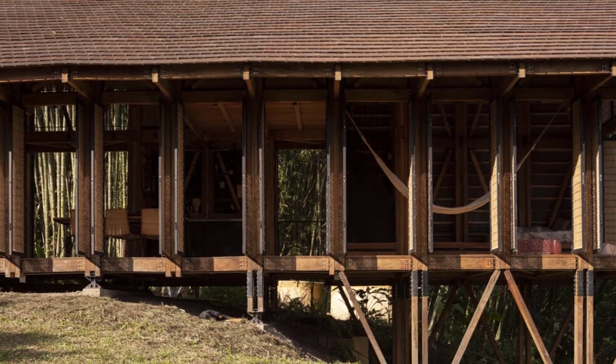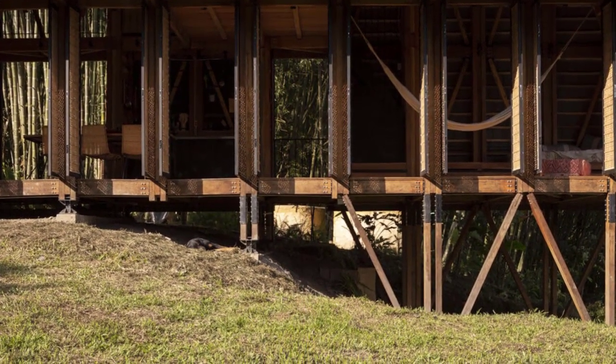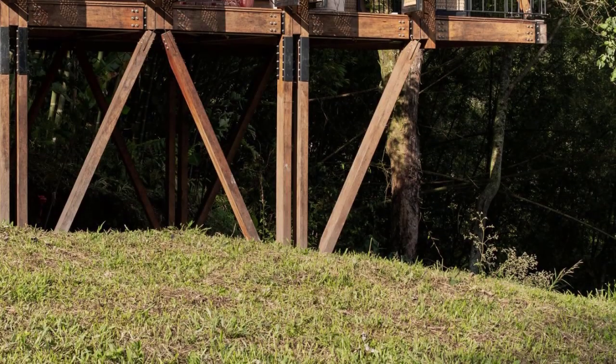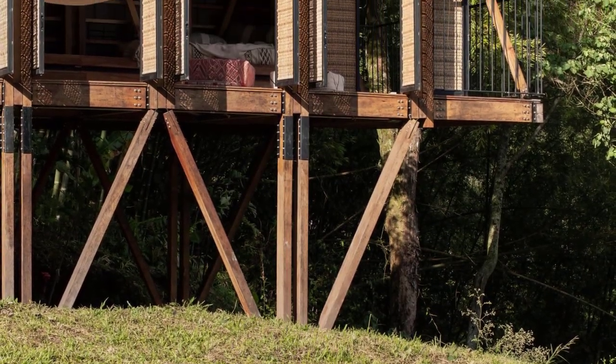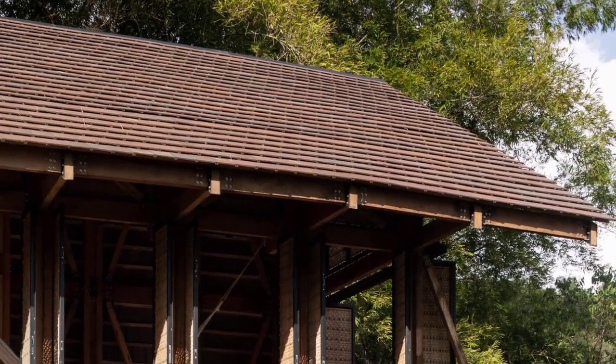A range of construction techniques drawn from the expertise in the local community were incorporated into the design of the cabin-like home, including the timber structure, woven facade, metalwork elements, and ceramic tile roof.